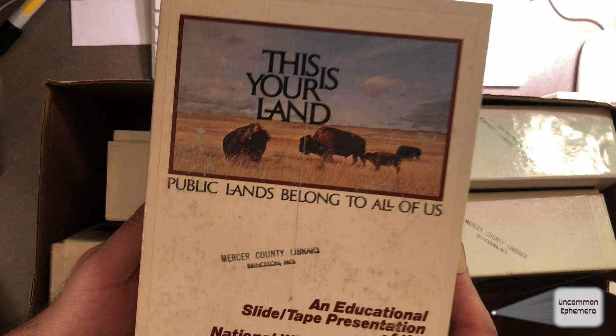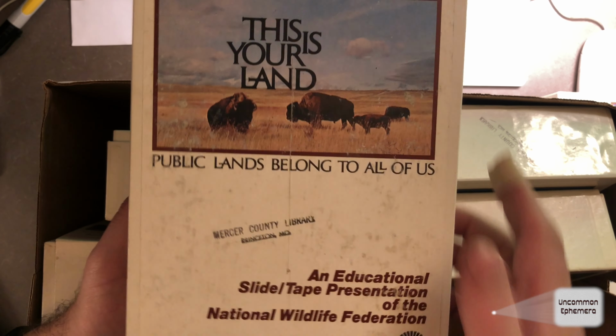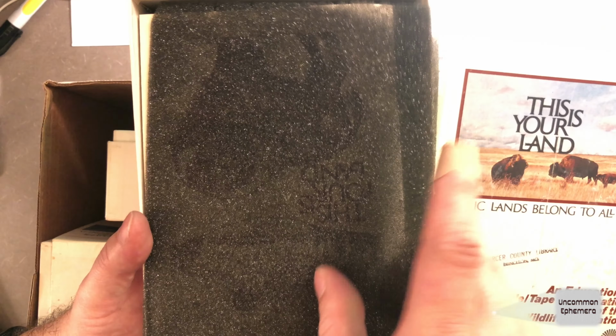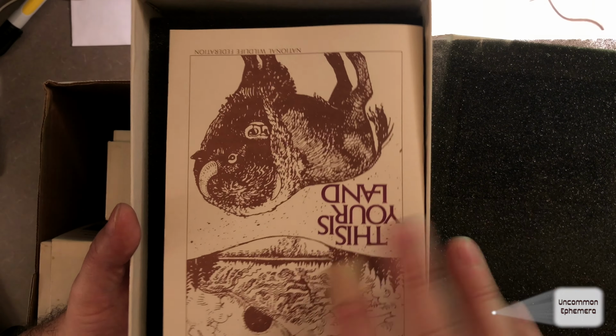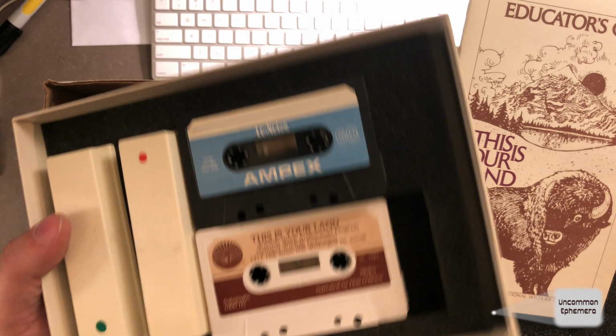This is your land. Public lands belong to all of us, okay? Yep, again, slide tape, 1985, National Wildlife Federation. Whatever happened to the World Wildlife Federation? They sued the World Wrestling Federation, if I recall correctly, and then sort of disappeared.